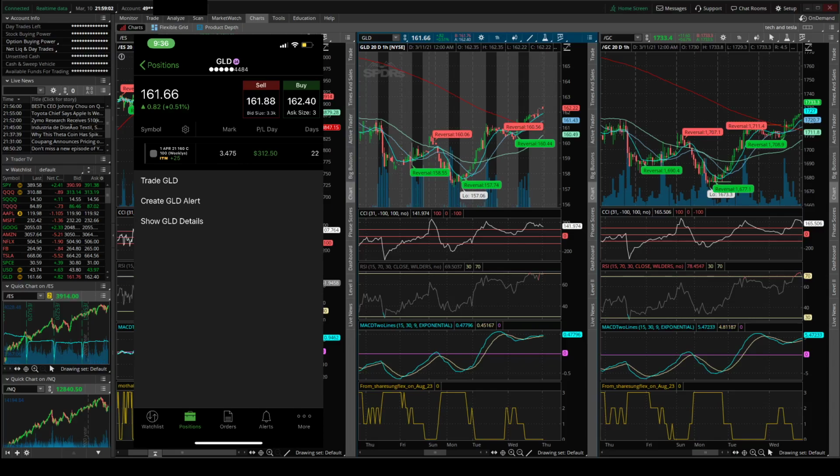However, I would be taking the extra risk, and that is something that I'm not willing to do personally, because I'm more of a risk averse kind of trader. That said, though, I am trading options, so it's kind of a paradox in itself.